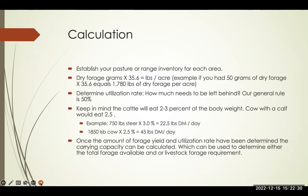Now we have to do our utilization rate. In our utilization rate, we have to leave 50% of whatever that dry forage is. We have to leave 50% on the rangeland, because if we take more than 50%, that's when we start doing damage to our rangeland. That's when you start doing damage to your plants, where the plants get grazed so much that they can't recover quick enough, or they start to die instead of being able to regenerate themselves. So in our calculation, we cut that pounds of dry forage in half, and that's how much we can use for our livestock. But again, that gets cut in half again later on. But that's the general calculation.